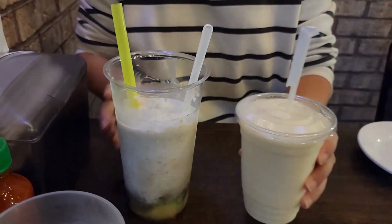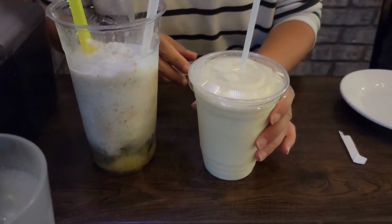And this is my favorite too. This is a Durian milkshake. If you don't like the smell, don't bother. If you like the smell, this is a good one. It's very strong Durian. So refreshing. I feel like I'm in Southeast Asia right now.